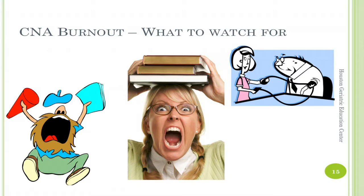Other signs that a person may be burnt out or not be able to be effective any longer in their job are showing anger or abuse toward clients or residents, arguing with the supervisor about assignments, having poor relationships with coworkers or residents, complaining about the job and complaining about their responsibilities, feeling tired even when they're rested, and having a difficult time focusing on the job and focusing on their clients.